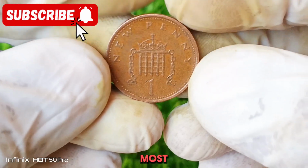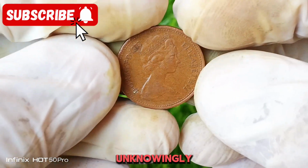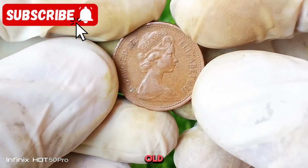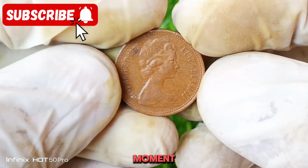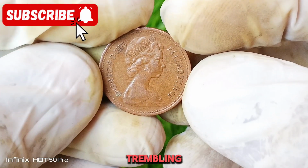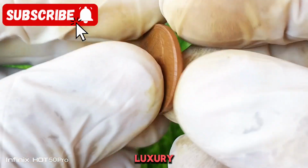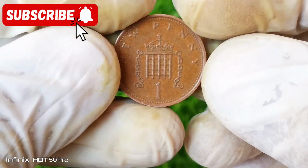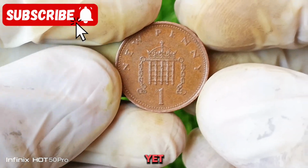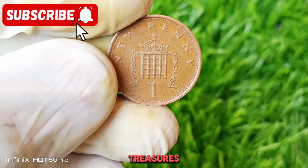But perhaps the most thrilling part of this story is the possibility that someone, right now, unknowingly has one of these gems tucked away in a jar of loose change or an old biscuit tin. Imagine the moment of realization, the heartbeat quickening, the hands trembling, as they discover that their forgotten penny is worth more than a luxury estate or a fleet of cars. It's the kind of twist in fortune that feels straight out of a novel, yet it happens in the real world to those lucky enough to stumble upon such treasures.